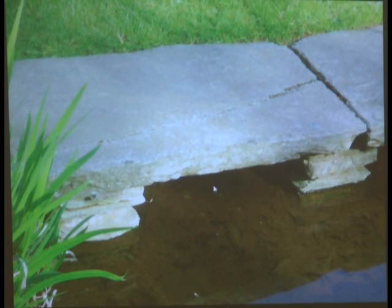Sometimes there's more water than they want. There's enough places here so that this can fill up with water. So they actually built the walkways on each side on pedestals so that could change. Really clever.